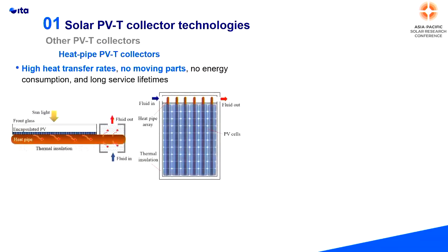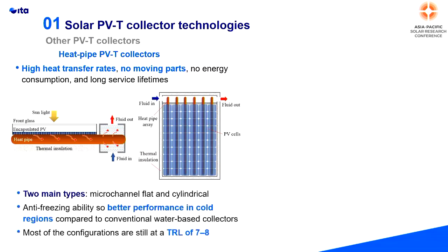Then other PVT collectors: heat pipe collectors have high heat transfer rates, no moving parts, no energy consumption, and long service lifetimes. The main components are the evaporator and the condenser. There are 2 main types, microchannel flat and cylindrical. They have an anti-freezing ability, so they have better performance in cold regions compared to water-based collectors. They have a slightly lower TRL, but there is also one commercial manufacturer that I know of in the market.